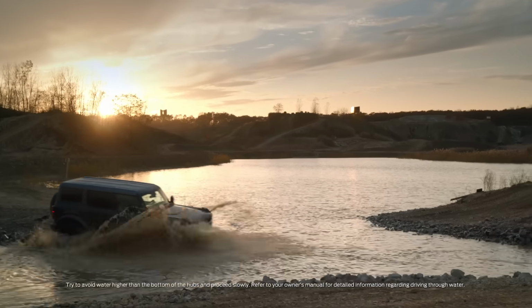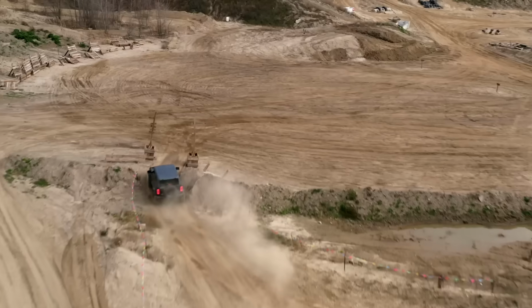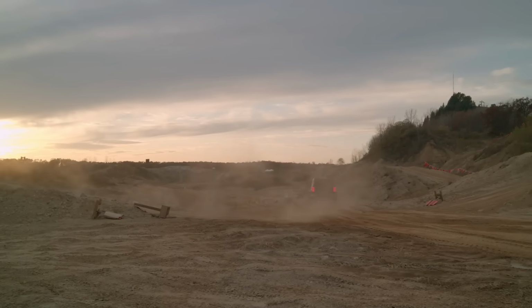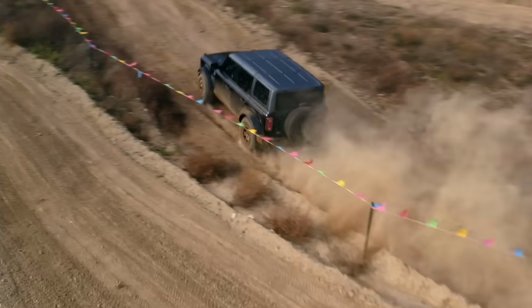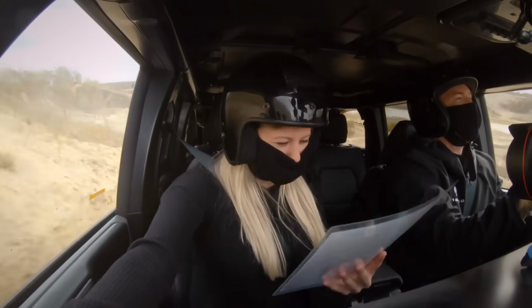Hey, you ready for some water crossing? Oh, yeah, let's do it. Down the straight right to the left. I have a feeling this thing is not going to be as clean when we get back. Ooh, yeah, there we go. That's where we're going. Keep talking, everybody. Where are we headed? All right, yes, up the hill. Up the hill, let's do it. You got to teach me how to drive like this.